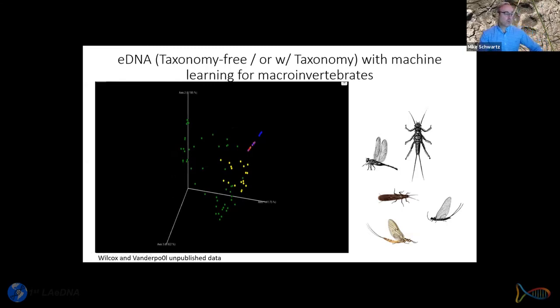We're not sure where we're going to go with it or what we're going to do with this approach, but this is a new approach that we're trying because we do want to start moving away from some of the very labor-intensive macroinvertebrate surveys that get done in the United States for stream quality work.